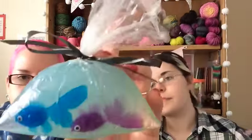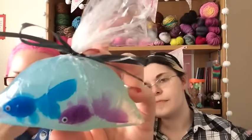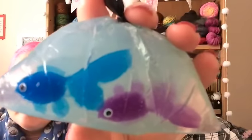Oh, we got this one. How cute is this? This is a gift for two little friends. You use the soap, and then you end up with two little toy fishies. I thought the fish were part of the soap. Oh, no, they're toys. The purple one looks like it's coming apart slightly. It looks a little upside down. It is upside down.